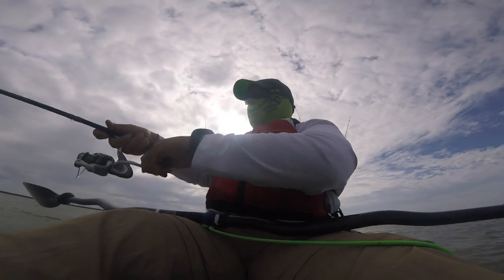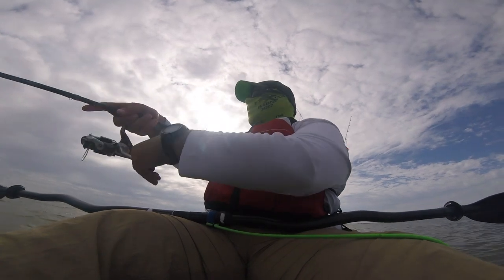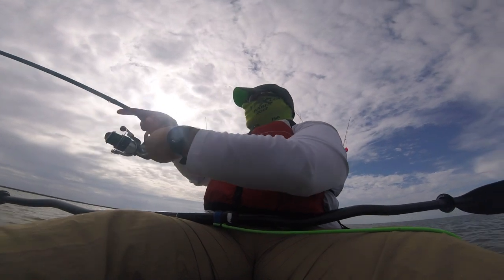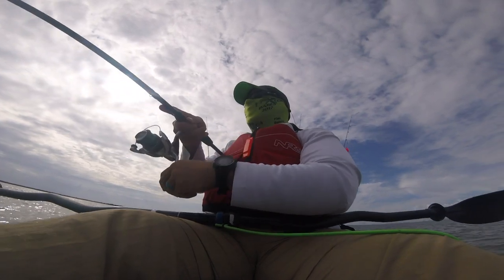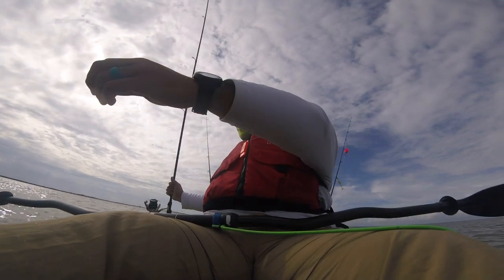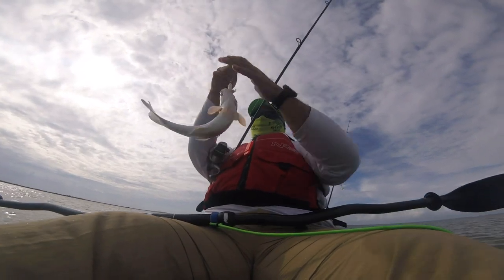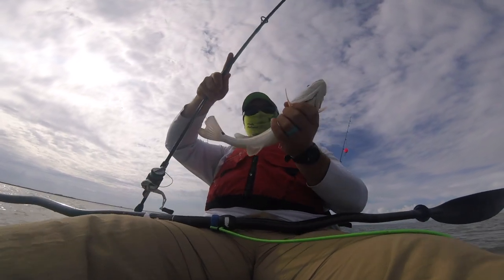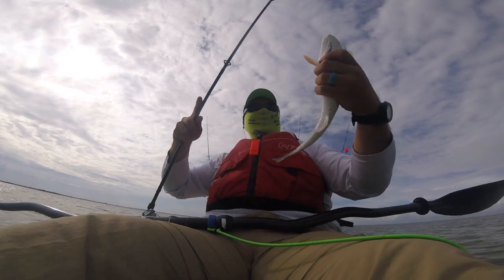Oh yeah, fish on. I think it's a fish. I hope it's a fish. Of course, I have my camera rolling, doing a plug for you. Hey, little redfish. Right on that reef. There we go. Not the biggest one in the world, but it's a redfish nonetheless.